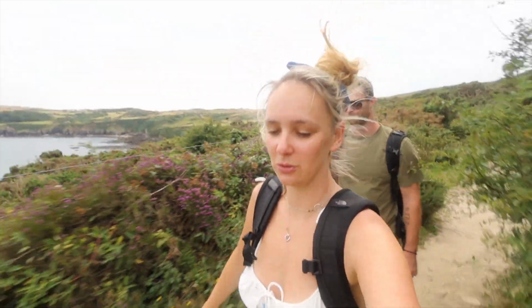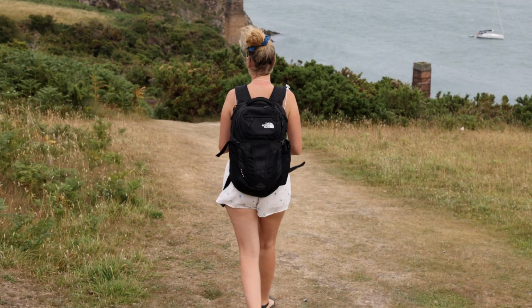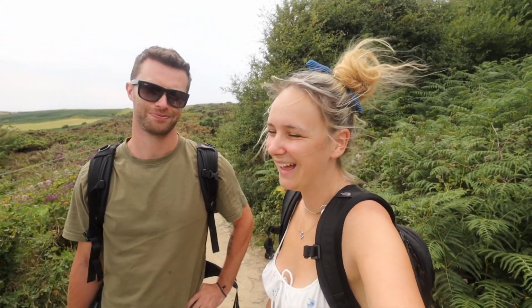The walk down here so far has been pretty awesome. It's right on the coastline of Anglesey. Pretty sick. They say it's a photographer's dream, so maybe even amateurs like us can get a good shot. Yeah, we'll give it a go.